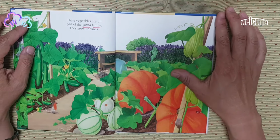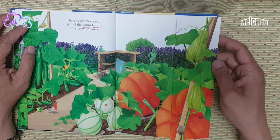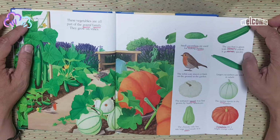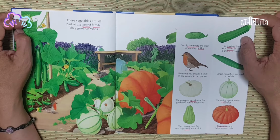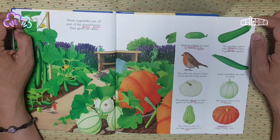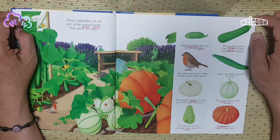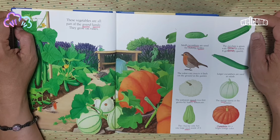These vegetables are all part of the gourd family. They grow on vines. Small cucumbers are used for making pickles. The zucchini is green with specks of yellow. It grows very quickly. The robin eats insects it finds on the ground in the garden. Large cucumbers are used in salads.